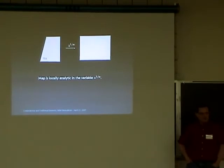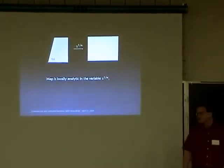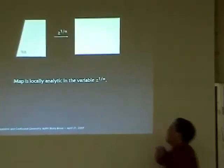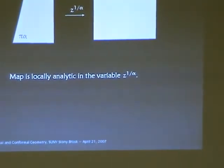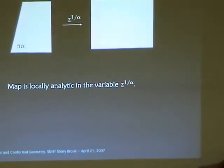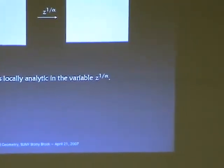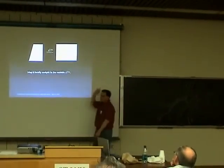Now, I want to go a step closer to harder problems, and one of the things that makes the problem harder is a corner. This came up in Chris's talk yesterday. If I have a corner of pi alpha and I exponentiate by 1 over alpha, I smooth the corner out, and by Schwarz reflection, the function is now smooth in this variable. So I can expand that further. Of course, if alpha was 1 over an integer to begin with, you could have reflected all the way around and matched up perfectly, and so the whole thing is analytic in the original.